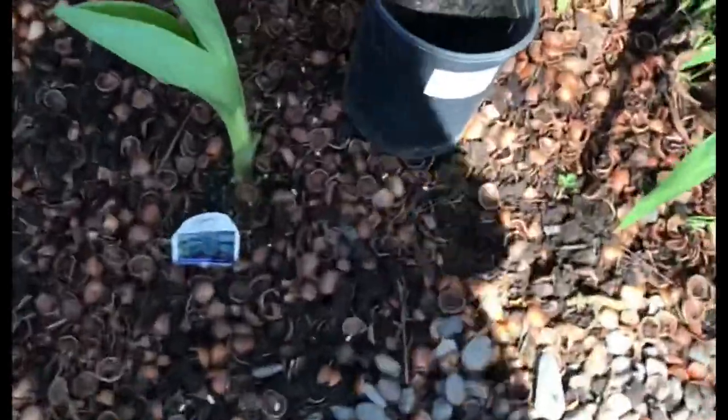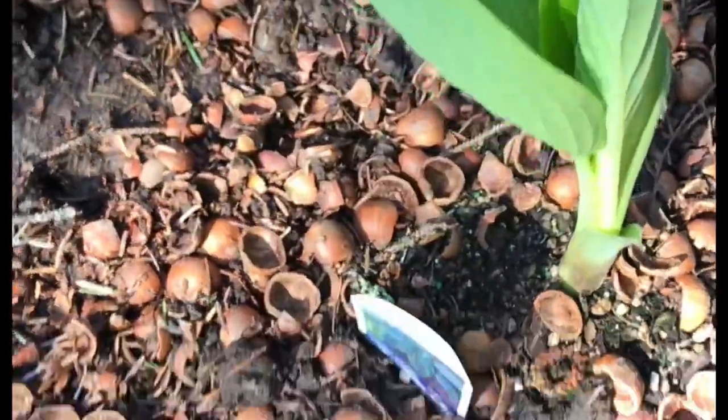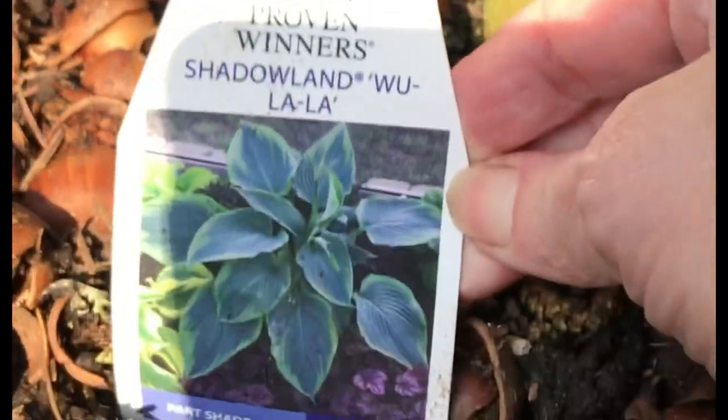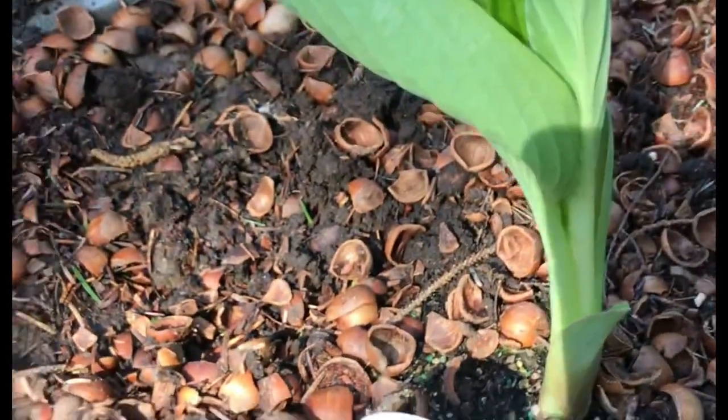And then next one is the Woo La La. It's already starting to bring on its leaves. This one had a tag. You can see what it looks like. It's a Proven Winners Shadowland. Really big hosta, 60 inches wide. What's it say? 48 inches tall.